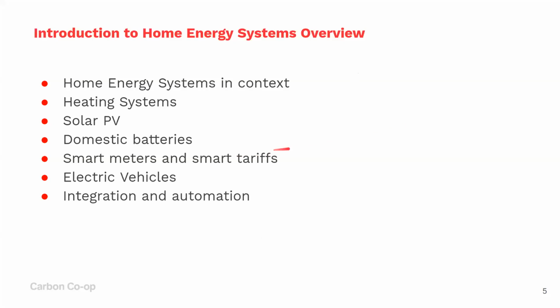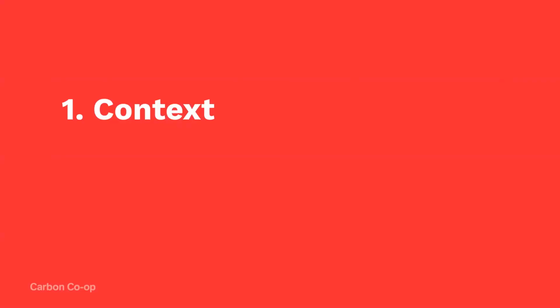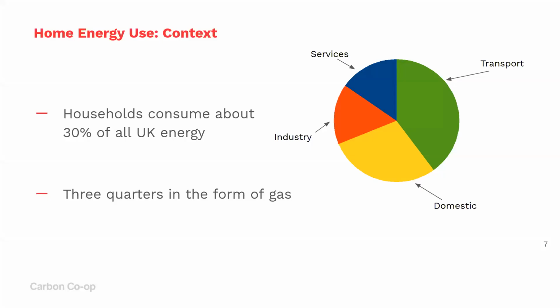Let's kick off. So first up, we're going to talk about the context. Why do we care about home energy systems? Well, it's probably quite obvious to say that our houses are a major consumer of electricity and of energy in the UK. About 30% of all UK energy of all types, that's second only to transport. And 3/4 of that consumption is in the form of gas, which is used to heat our living spaces and water. And that's a fossil fuel. If we're going to get to net zero and tackle the climate crisis, that is something we've got to address. So any plan has to tackle our houses.